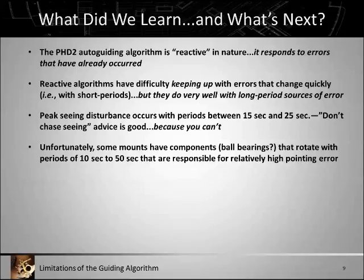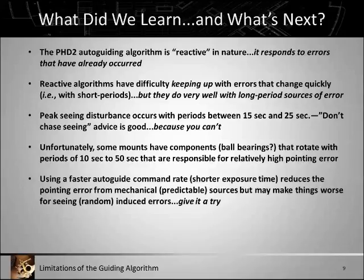So they are a much shorter period element in the mechanical system, and those elements are certainly visible in the frequency domain analysis we were talking about last time. My mount in particular has a fairly significant contributor around the 15-second period mark that is responsible for a good bit of seeing, or a good bit of pointing error. So that's a problem.